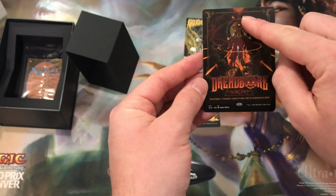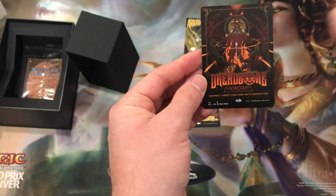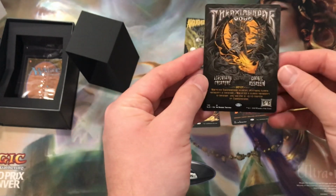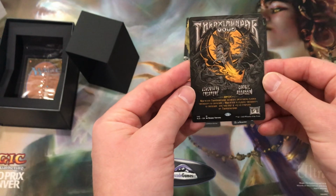Oh, and those eyes looming in the background, those hands. So cool. This is awesome. And the last one. I honestly don't know how to pronounce this card.